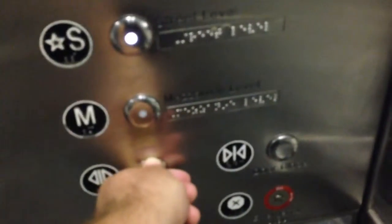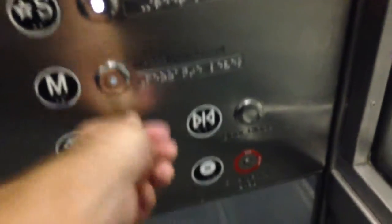This is a nice elevator. These are glass. I love these. Looks like we got people coming up. Bell rings, that's new. Didn't happen before. Oh, thank you. Yeah, sure thing.